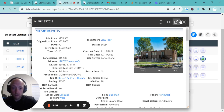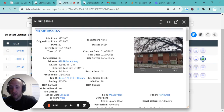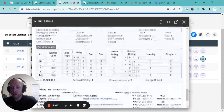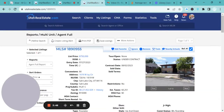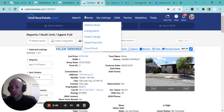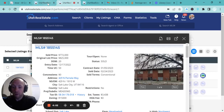So moving over to the 825. This one originally listed 825, now sold for 772. But let's take a look at the rents as well. $1,000, $1,050, $1,000. So you know already if you went into this regular duplex or fourplex that you've invested in and raised the rents, you instantly would have close to $22,000 in equity just by simply raising the rents alone, up to $1,000 based off the comp, right? This one's the most recent, sold in February.